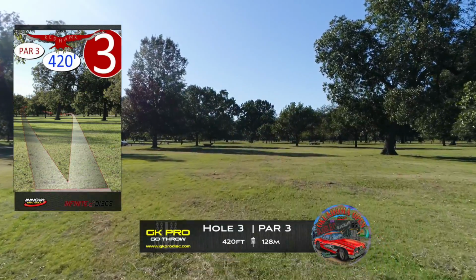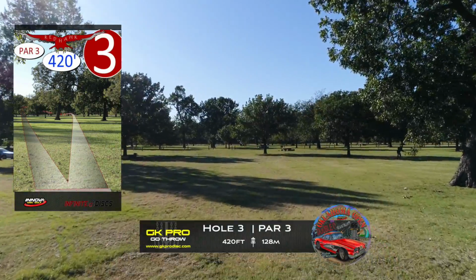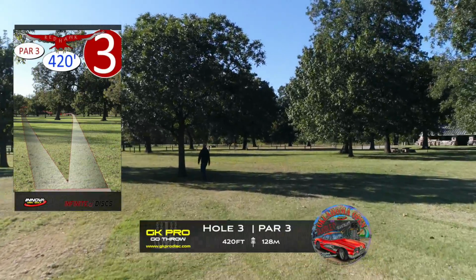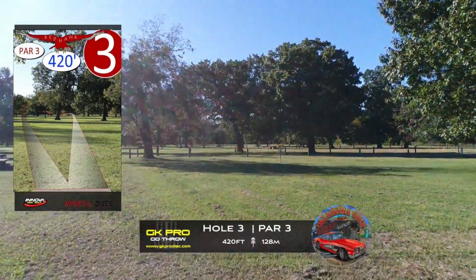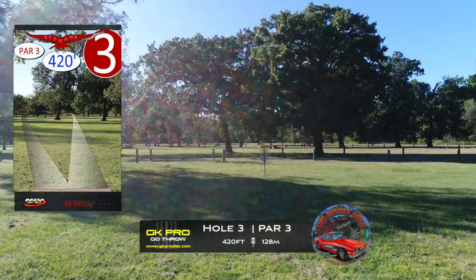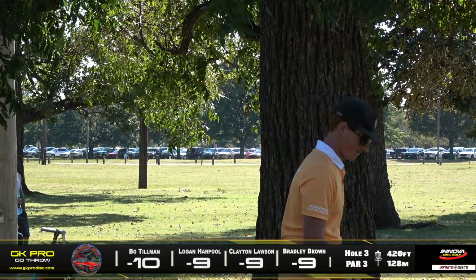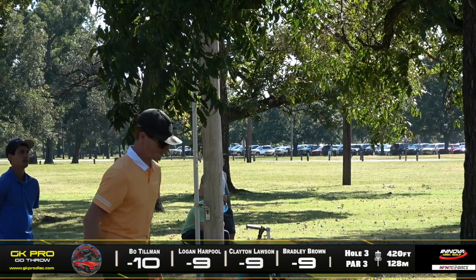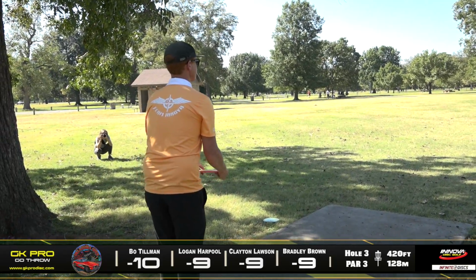All right, hole 3 at 420 feet. This one is one you want to get out to practice, because if you're throwing to the left here, you've got those trees. You've got to keep it up and over if you're throwing the turnover. Some people opt to throw a sidearm, but it's going to leave you a little short. Most people that are trying to get it there usually opt for a roller, or there is a low hyzer line on the right.